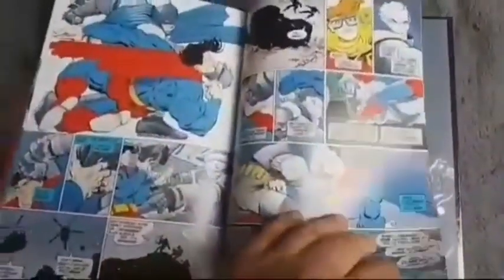So let me just try and find that for you. Yeah, this is when they're gearing up to it, and as I'm sure you can see, there's lots of stuff that was visually influential on the Batman vs Superman movie as well, because of the armor that he's beating Superman up with. And yeah, it's just awesome.